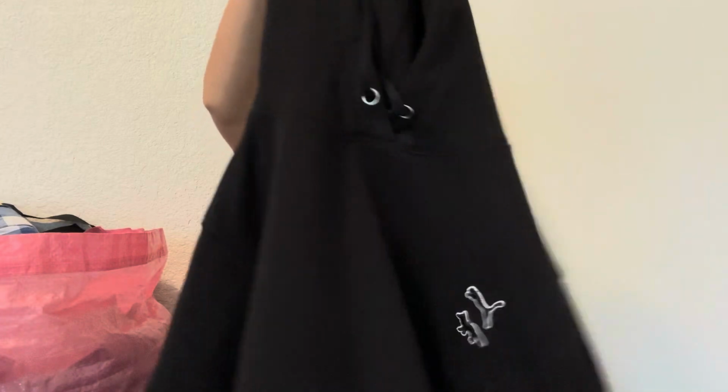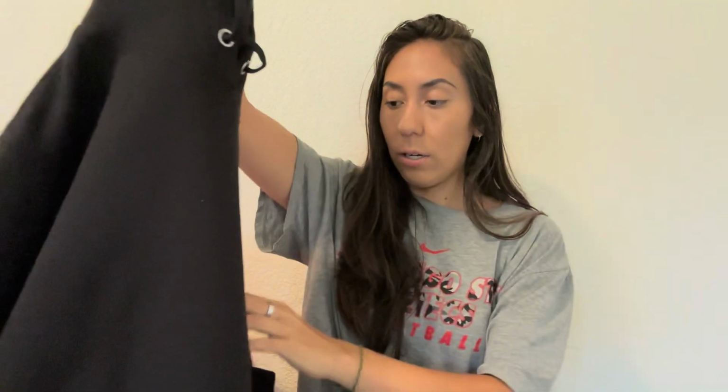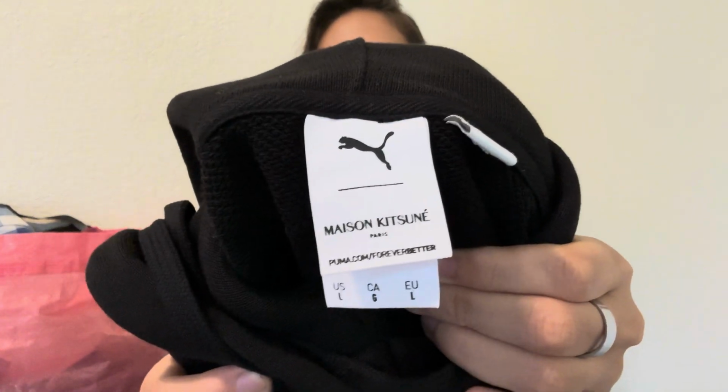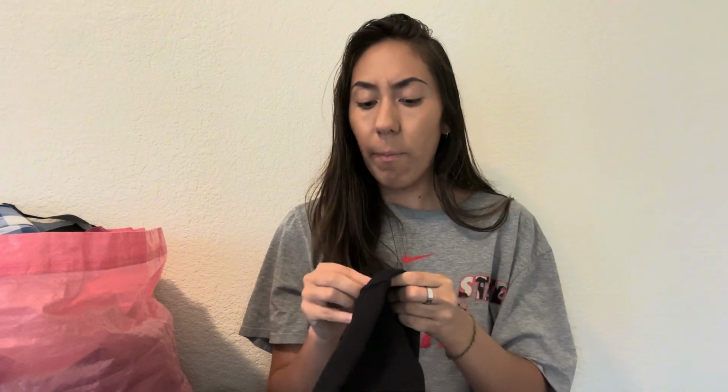It's just plain black, and it has some embroidery right there, but it's a collab. I don't know how to say this designer, but it's a Puma collab. I'll just show you the tag. And so I think maybe the shoes might do the best.